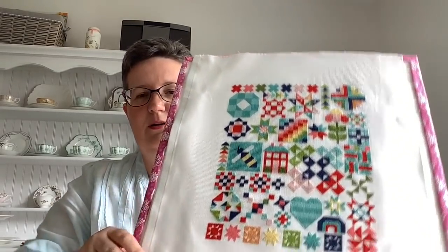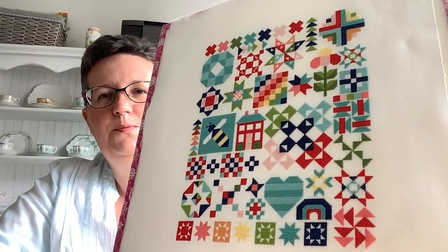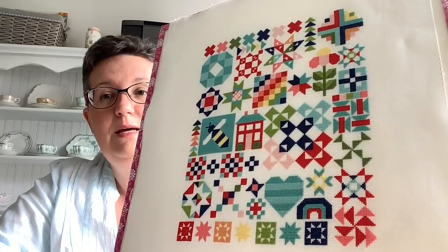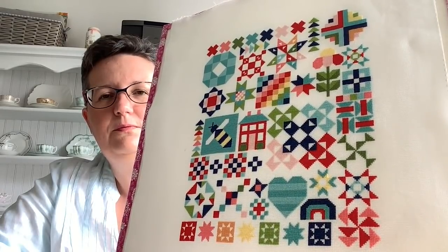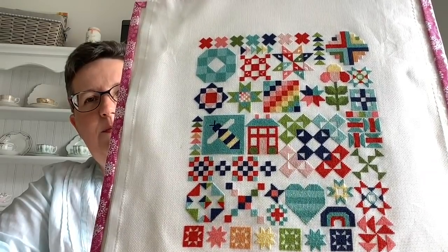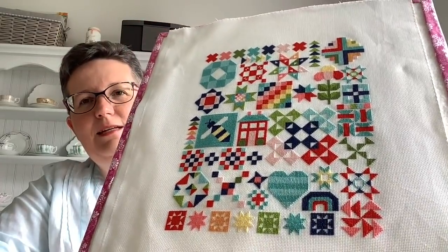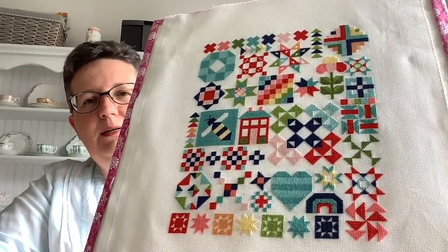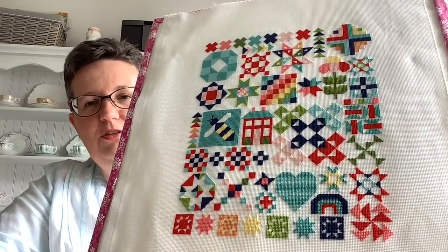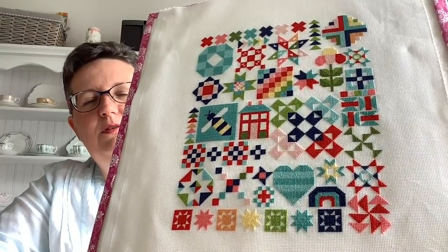Another finish this week has been the Shine On sampler. This is from the Bonnie and Camille Quilt Bee book that you can order from It's So Emma at Fat Quarter Shop. There's a lot of stitching in there, but it was worth it. I'm really happy with how it finished. I'm glad to be finished a little bit ahead of the stitch along schedule, and that means I can concentrate on some other projects now.